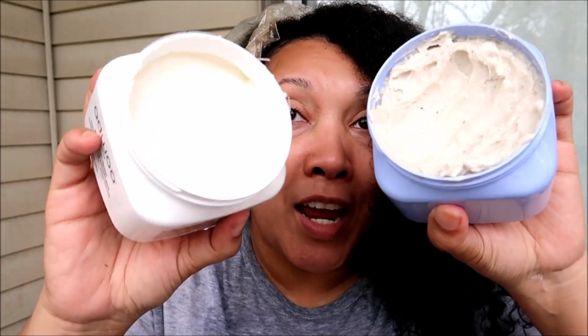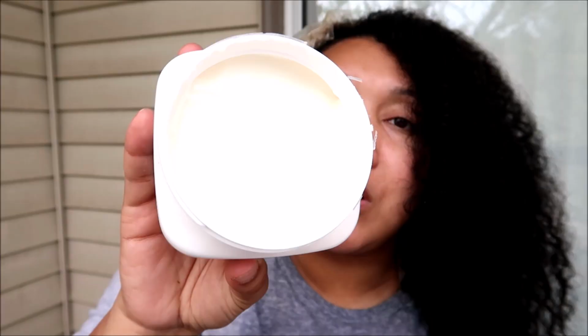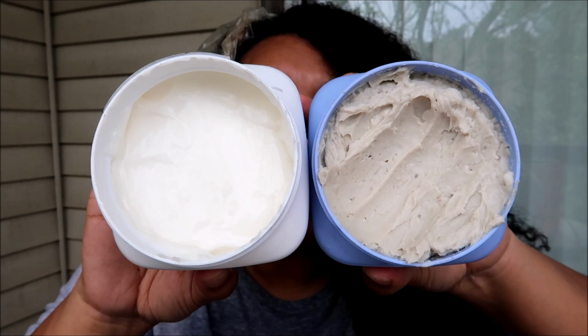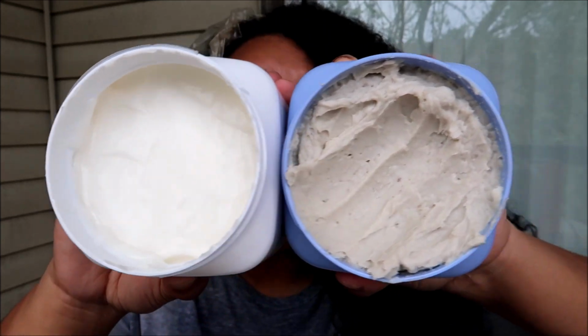Ooh, straight off the bat, the consistencies of these two products are like night and day. This one is a lot thinner, a lot more slippery looking in the jar. It's a looser consistency, whereas this one is thicky thick. I like to see that when I try products from the same brand. The fact that it's not just the same product, just tweaked a little bit, these seem vastly different.